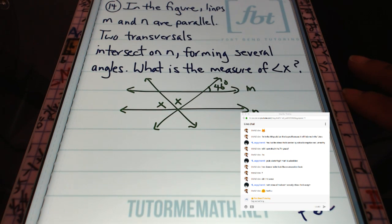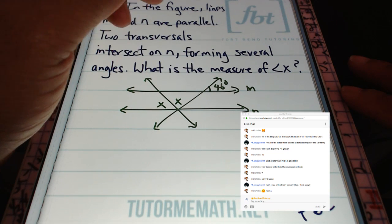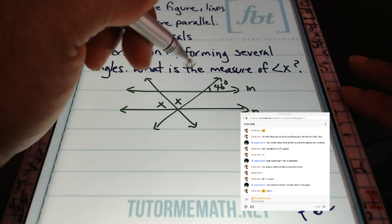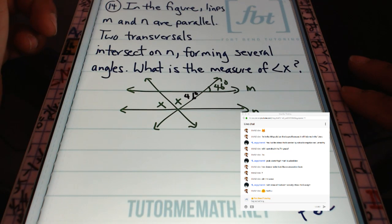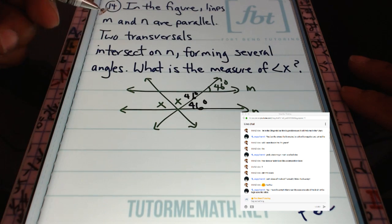There you go. So two transversals intersect on N, forming several angles. What is the measure of X? Now, one thing we should recognize going into this problem is that we can take advantage of the vertical angles that we have right here. If they're telling us that this angle here is 46 degrees, that means based on our vertical angle rule that the angle within this has to be 46 degrees as well. So this angle right here has to be 46 degrees. Or even better, because of the alternate interior angles rule, this has to be 46 degrees right here.